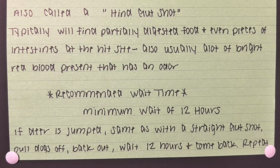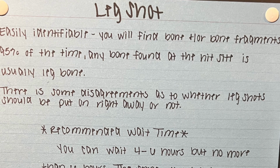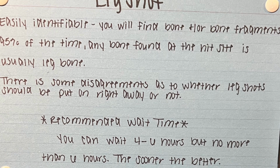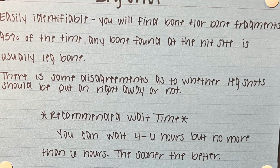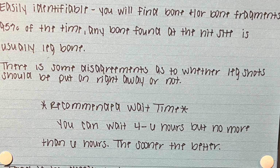And then we're going to move on to the leg shot. These are very easily identifiable. You're going to find bone and bone fragments at that hit site. And 95% of the time, any bone that is found at that hit site is usually leg bone.